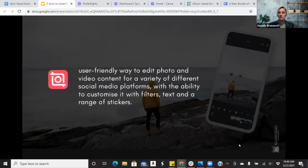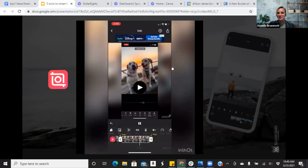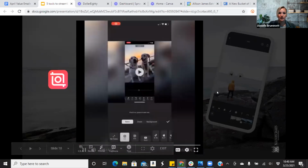A tool like InShot allows you to make your video exactly what you want it to be within a free app. And there's a free version, there's a paid version, but within the free version, you're able to do a ton of cool stuff and customize it to exactly what you want it to be. So again, this is going to be kind of a hyperspeed video, video inception of the Lightroom video that I created. So I'll just kind of walk through what's going on here.